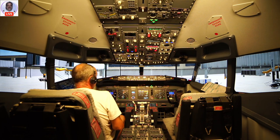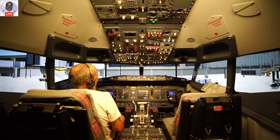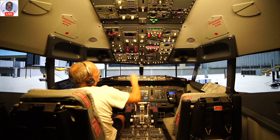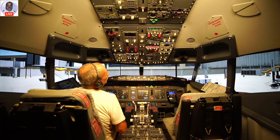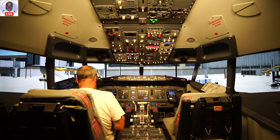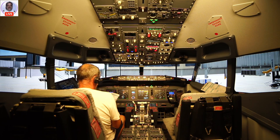Okay, that test is complete. We're waiting on our APU. Okay. And we're going to confirm we're on APU power. Now we're going to wait a minute before we go on APU bleed air. And set for gate departure. We're basically up for the back end of this.